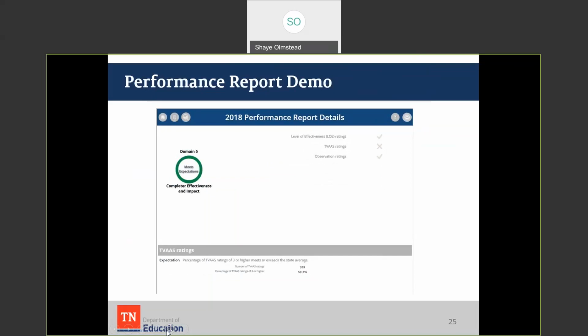And so this is domain 5, which again is completer effectiveness and impact. So that's the level of effectiveness scores, the TVAAS, and the observation rating that I just went over earlier. And again, this is the one that dovetails with Standard 4 in CAEP. And just like the first one that I showed you, there are expectations for this as well. I selected TVAAS, and in this case, the expectation that we have is that the percentage of candidates receiving a TVAAS score of 3 out of 5 meets or exceeds the state average. And as you can see in this example, the EPP met expectations there.